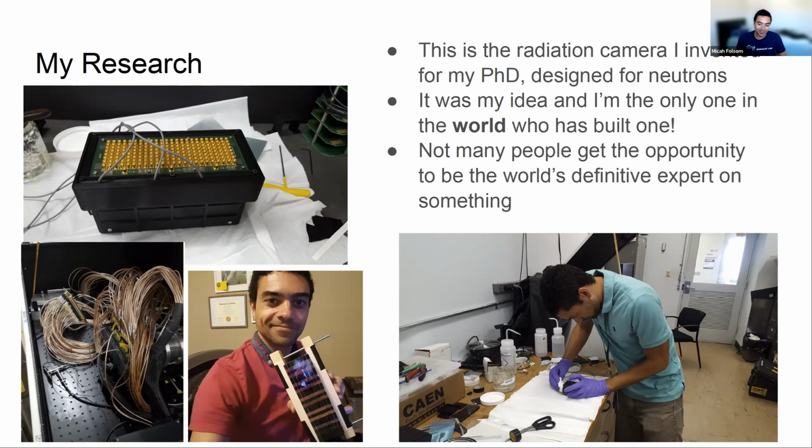So after all those struggles, I come here, and here are some pictures of my PhD work. On the left is the instrument that I created. I designed it and I built it from scratch. I'm the only person in the world that's made one of these. And I'm still the world's expert on this kind of device. That's really exciting. I'm still the only person who's done this, and that just feels really cool. It's something I'm really proud of. Again, this sort of device, the sensor, is for detecting radiation and figuring out where it comes from. It's basically a camera, but for taking pictures of radiation.